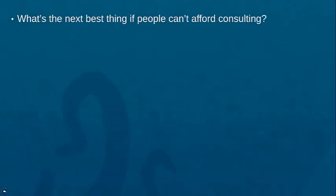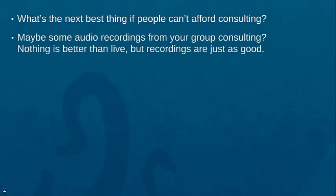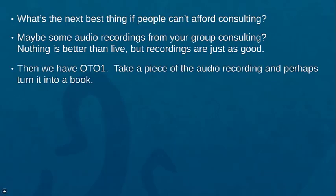By taking a piece, and a piece, and a piece, and moving backwards, you're creating a related, congruent one-time offer funnel. So what's the next best thing if people cannot afford group consulting? Maybe you take audio recordings from the group consulting. Obviously nothing is better than live group consulting, but having those audio recordings is just as good. So maybe that will be one-time offer number 2.